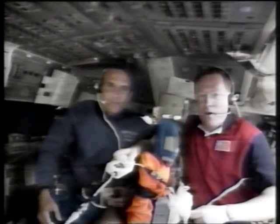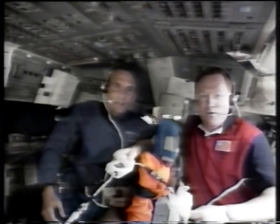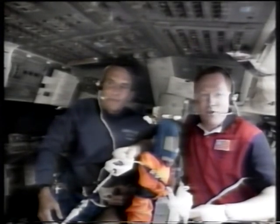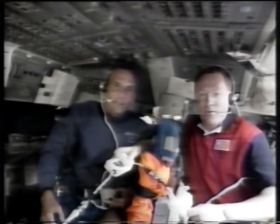And in the background, which you can't see, we've got two crew members, Mark Lee and Susan Helms, activating the spy fix experiment for the second day of operations there. If occasionally you see the camera wiggle, it's because they're trying to get their job done, so we'll apologize for that. But everything is looking good for the start of day three here.